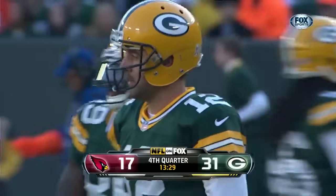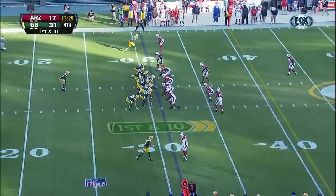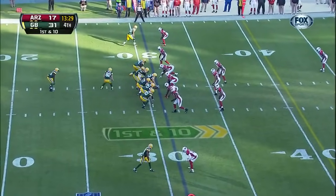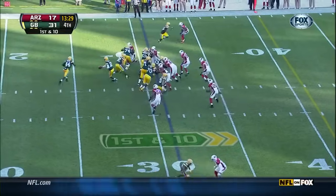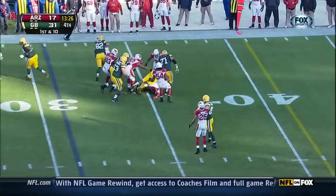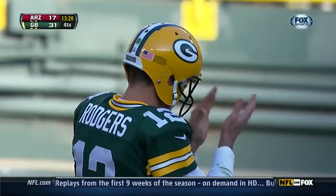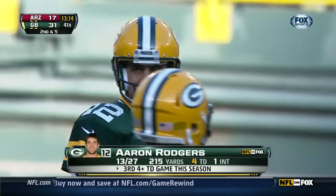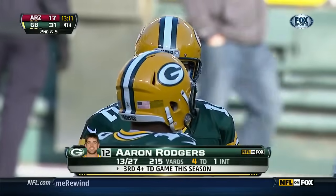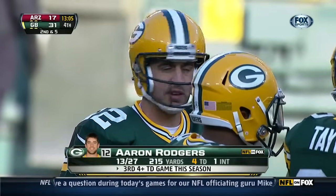Aaron Rodgers back to the field, up by 14. Aaron Rodgers, the completion percentage is under 50%, but the rest of the numbers very good, including a 4-touchdown pass day. On first down, Starks pushes the pile forward. Good strong run. Good for 5. Darnell Dockett on the tackle. Aaron Rodgers, this is the 10th time in the regular season he's had a 4-touchdown pass game. He has won the previous 9. He also has one in the postseason.